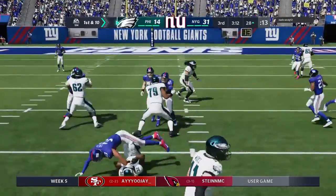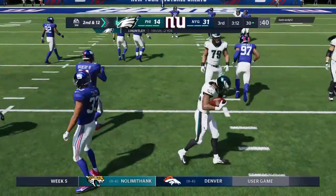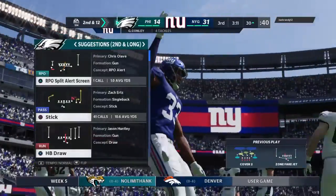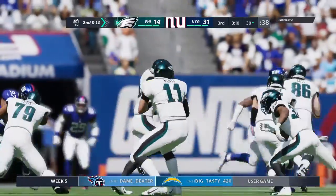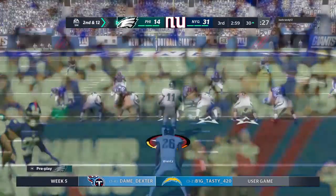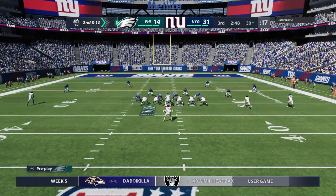They run here with Jason Huntley. And he went backwards. He'll be down at the 30. 2 yards the loss, 2nd and 12. You've got to figure the further they fall behind, the more you think that they'll get away from the run. They're trying to stick with it, but the results, they just aren't there.